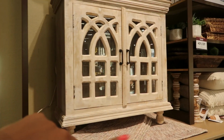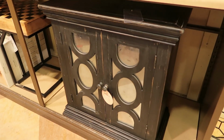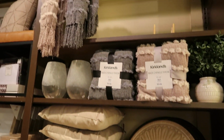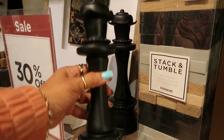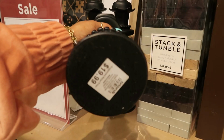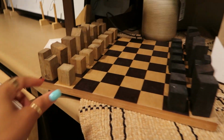I almost forgot to show you guys this one right here. That one is pretty too. I just don't see a price on it. There's a black one down there. $20. I think you get 30% off of this one too, because that's supposed to be like chess, but all the games are 30% off. Oh, this is nice.